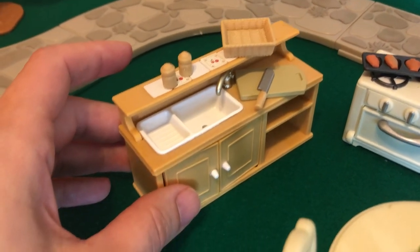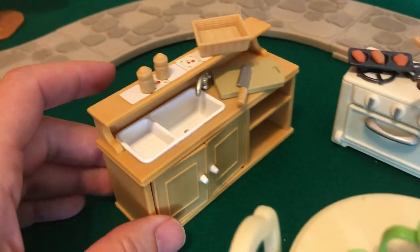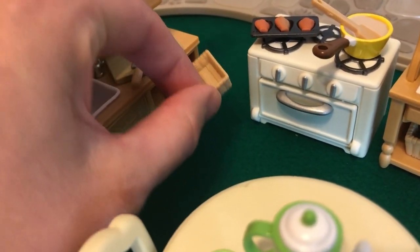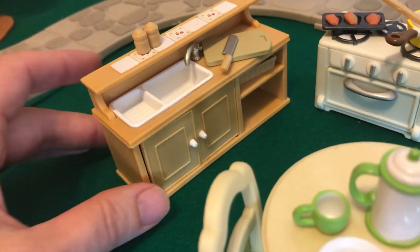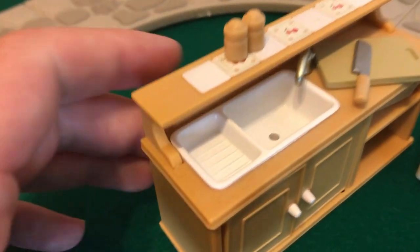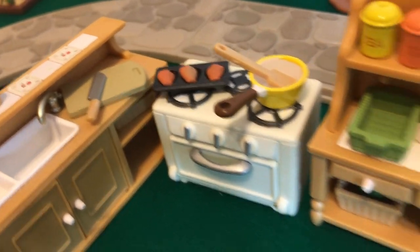I love it so much. I'm not sure which house we're going to put it in. We'll have to think that through, but now we've got some variety. I wonder if a drawer is meant to go in there. We'll put the basket in there for now. And I love that part of the sink. It really looks realistic, like the part where you dry the dishes, maybe.